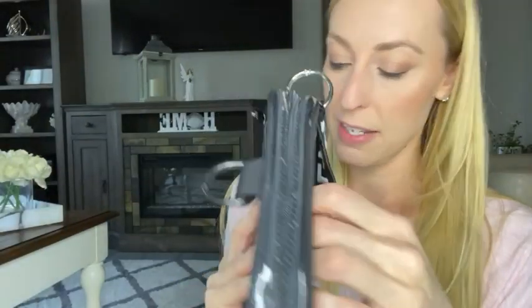This, like I said, is a small one, so it's going to hold maybe a wallet, keys, phone, that kind of thing. So it just has a little pouch right there. It does have a little thing you can hold on to here and a little clippy back here, and then there's a zipper pouch on this side as well as on this side.